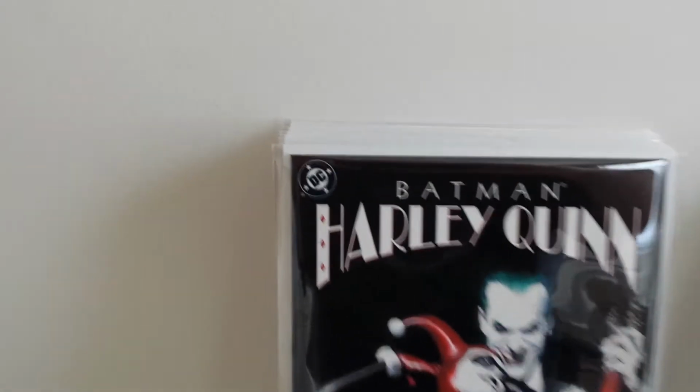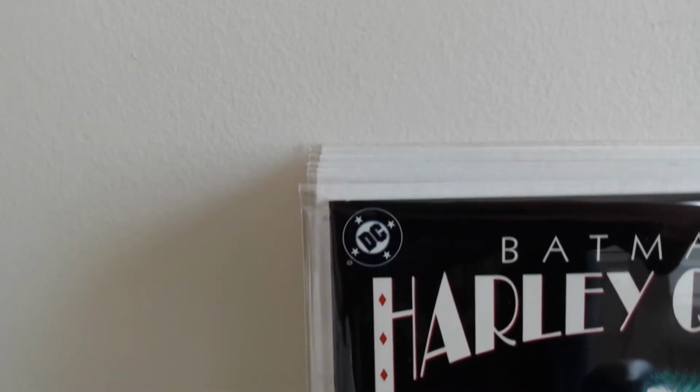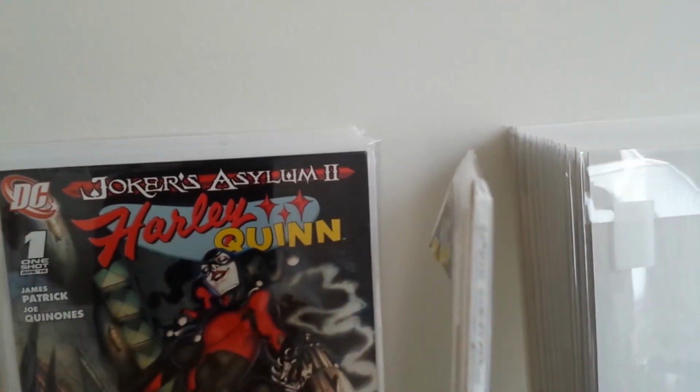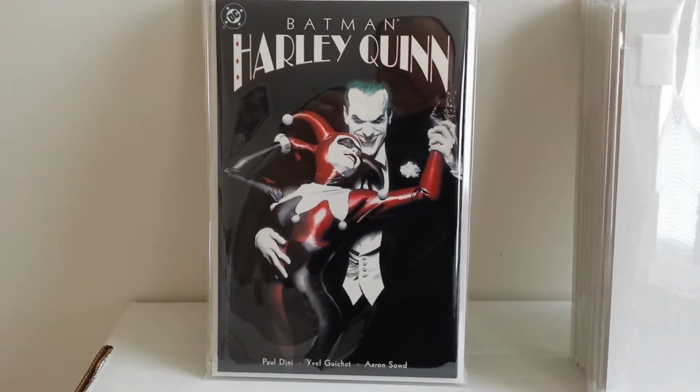But looking over this copy, it's in the 9.4 or 9.6 range. Small fleck of white on the top there. Everything else sharp. I don't even think the person who owned this read this. Super, super minute fleck of white showing on the bottom right corner. Spine on this thing, there's no rubbing. It's perfect, top to bottom. There actually is a small, if you can see it, small fleck of white there. But that's it. So yeah, I pulled the trigger on it.